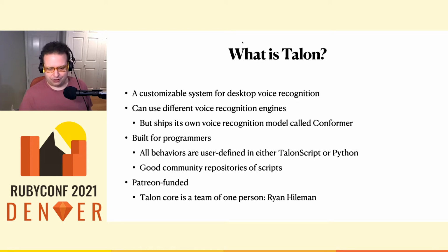Most people these days use one called Knausgaard, after the guy who made it. And it's not just him writing those scripts. It's actually a lot of people contributing at this point to a GitHub repository. Talon itself is not open source.